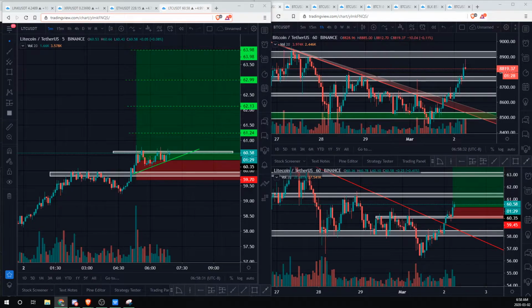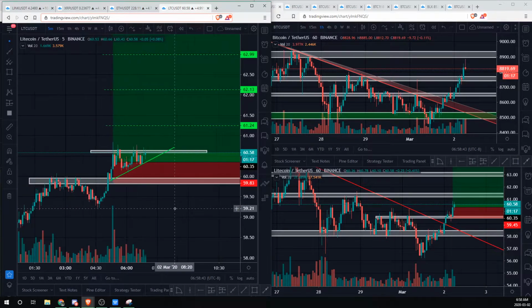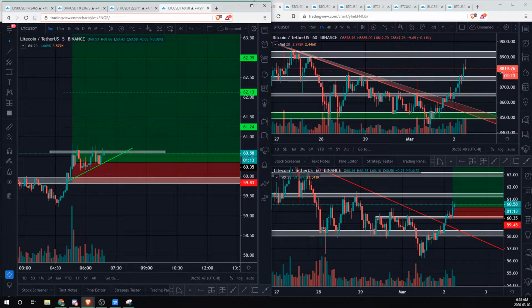Okay, got 1 minute and 30 seconds left until this candle closes, so let's see where it's going to go here. I'm going to move my stop loss up even more. That hourly candle closure does not look sexy, let's just say that. That looks quite the opposite.